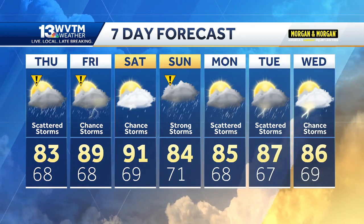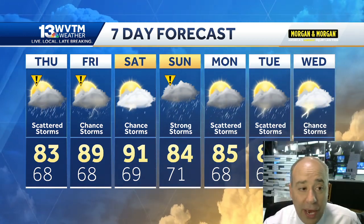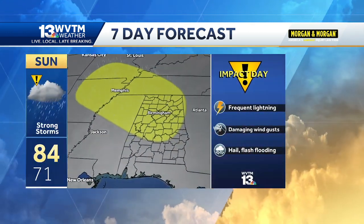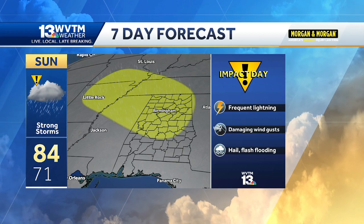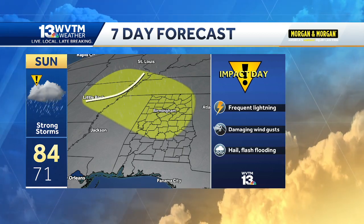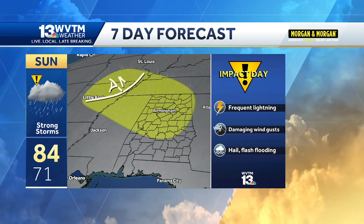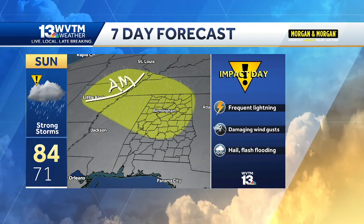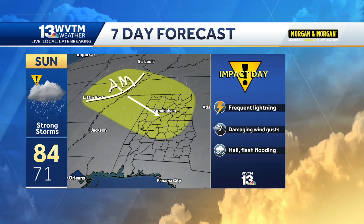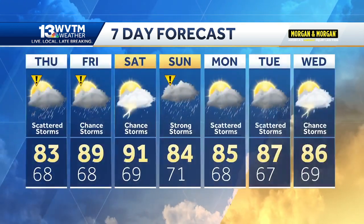Saturday may be the best looking day that we have. Smile for a moment, take a deep breath, only a few isolated storms. And then we get into Sunday. More strong storms are likely, and some of those could be pretty intense. Starting toward Arkansas and North Mississippi, very early Sunday morning. So early in the a.m., we'll have thunderstorms developing there that should get into central Alabama by lunchtime. So be on the lookout Sunday.